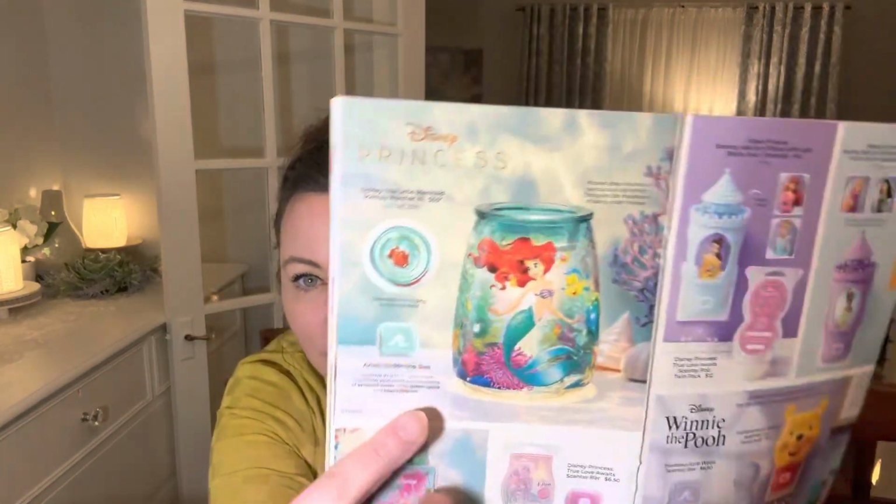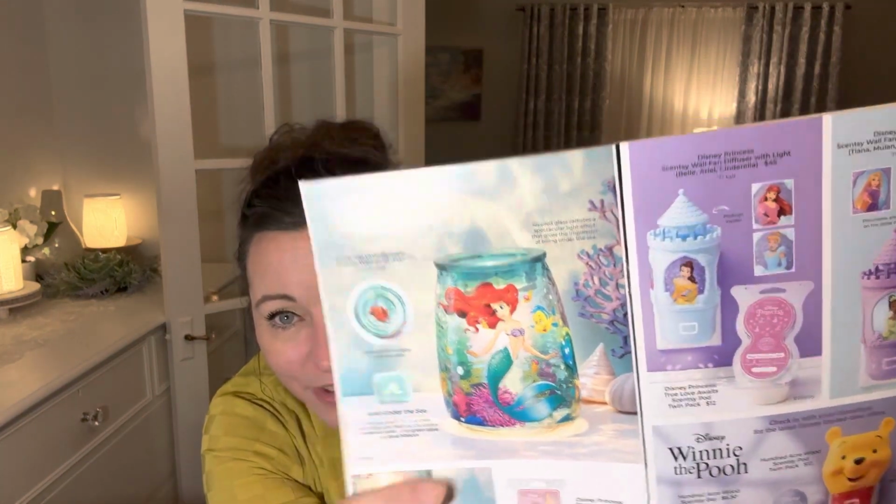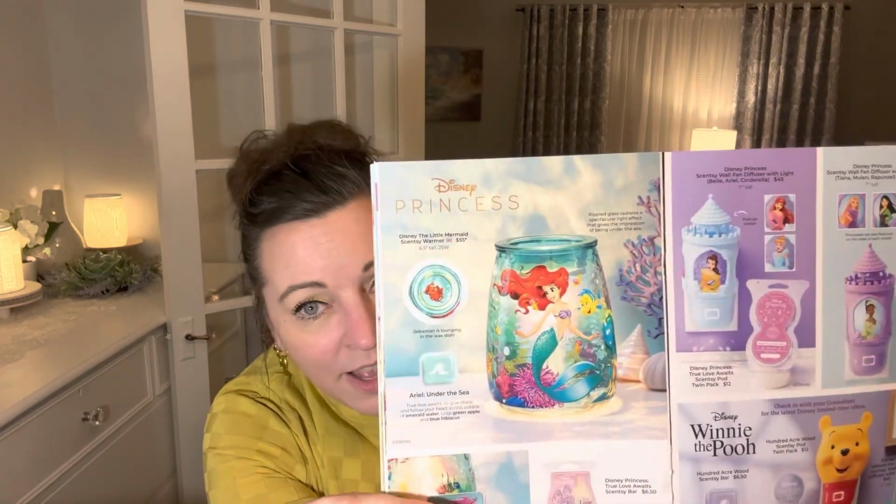So we have Ariel. What is that one called? Oh, just the Little Mermaid warmer. It's so pretty. Look at the waves on the wall. I love that a lot. That's my second favorite Disney movie.